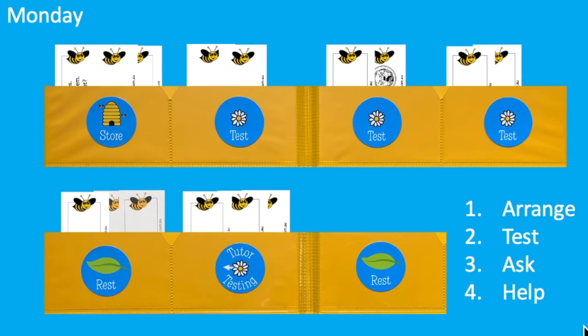So now I'll take you through one folder session. The flashcards that you see here are arranged as they might appear after a week or so. And because there's flashcards in the tutor testing pocket, that is where we're going to begin. In general, what happens when testing is if the flashcard is remembered, it moves forward to the next pocket. If it's not remembered or demonstrated, it is placed aside till all the flashcards in the pocket have been tested, and then the incorrect flashcards are returned to the same pocket.